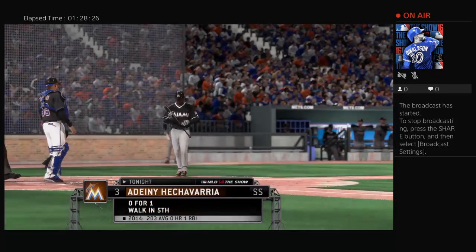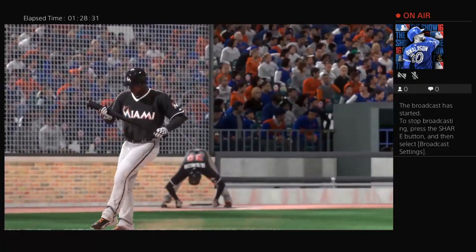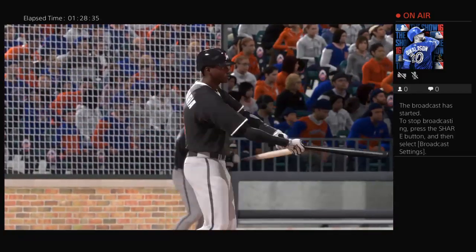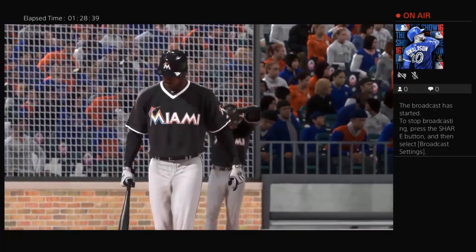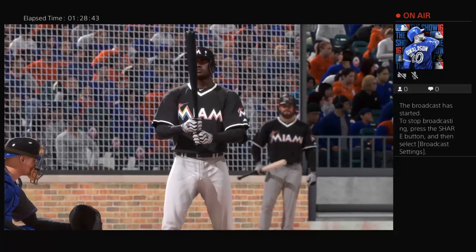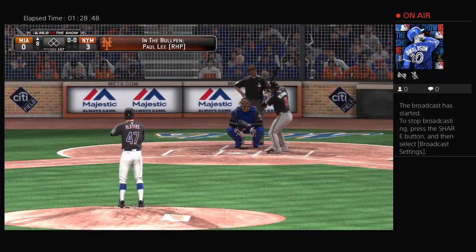Adeiny Echeverria will stand in to start out their half of the 8th with that starter still out there, and he's definitely been a tough nut to crack. No, he's been dominant all game long, and I think part of it is that he got himself a nice lead early on, and that's allowed him to not really worry about making a mistake. He's been free and easy the whole way through.